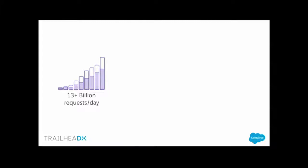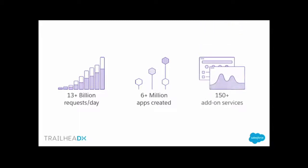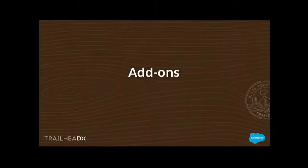That's where we are right now. We host over 6 million applications on the Heroku platform. We provide 150 plus add-on services. Add-on services is a new one. I haven't talked about that yet, so let's cover it. Add-ons are partners on the platform that provide their services to you in a very simple and easy access way, just like the rest of Heroku.